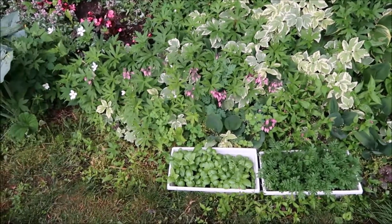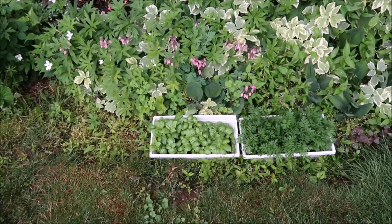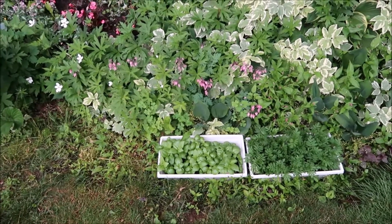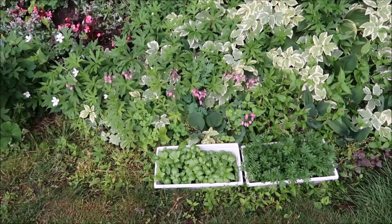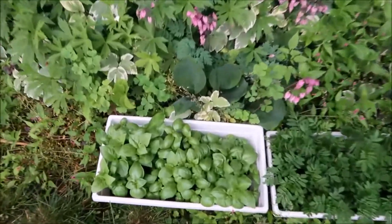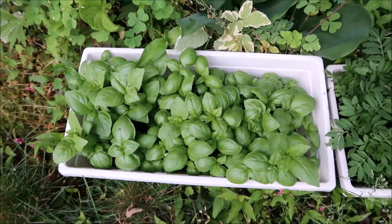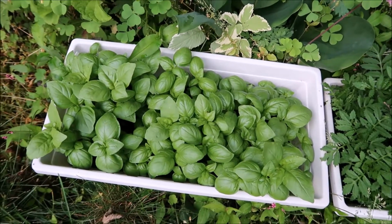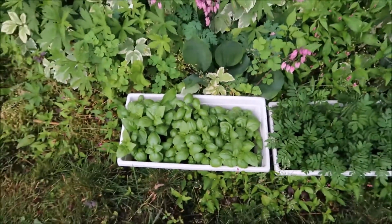The basil will probably more than likely go back up on the deck because I love adding basil to my teas and food, and I just love the taste of fresh basil. So the basil will join me on the deck.